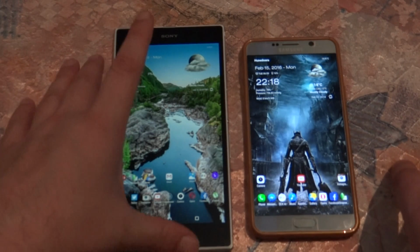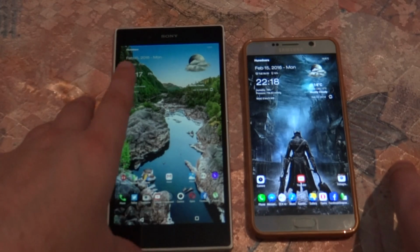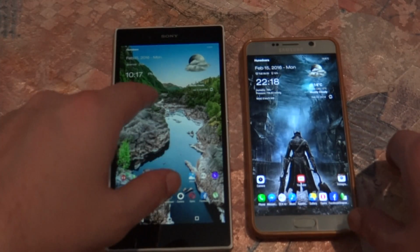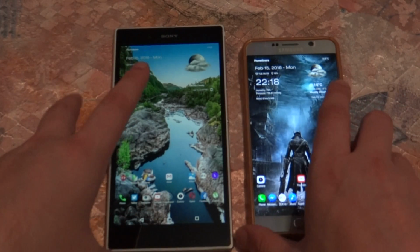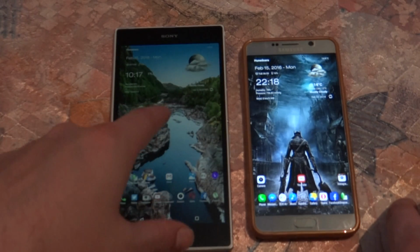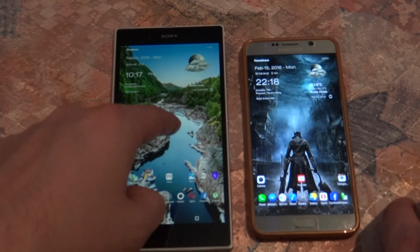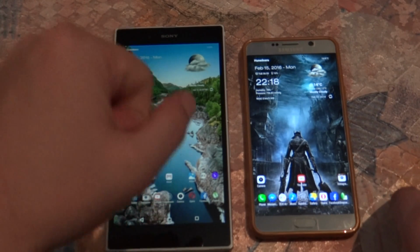This one here is close to 3 years since its release, so not the latest, not the greatest, but it still packs a good punch, still has a lot of life in it, and I'm pretty sure that although it won't receive Marshmallow officially, with some new custom ROMs based on Marshmallow, this device will improve a lot.